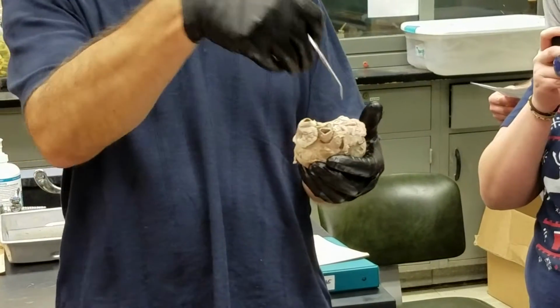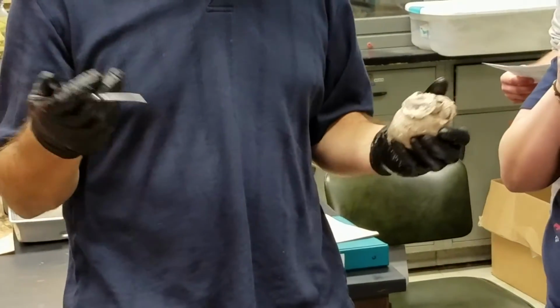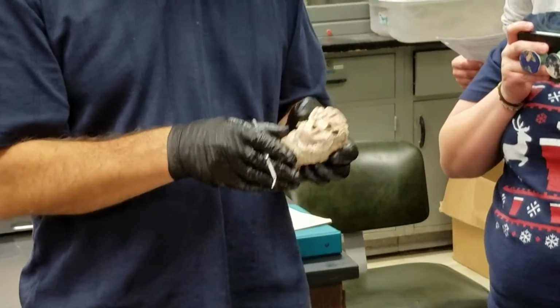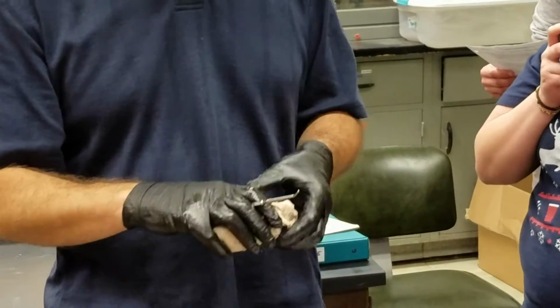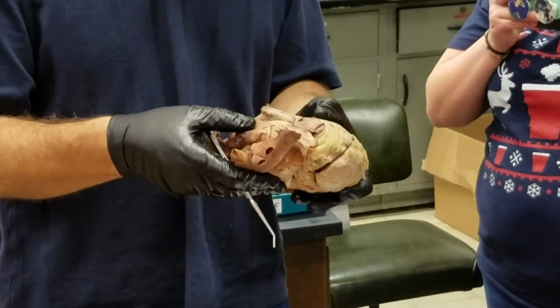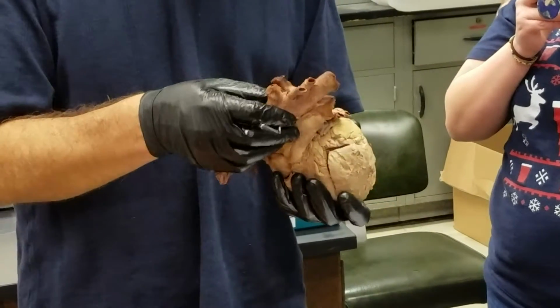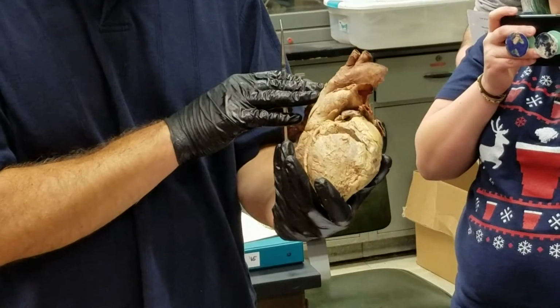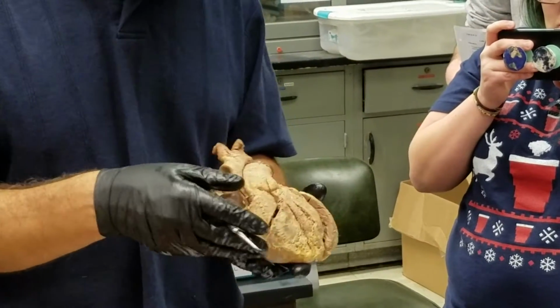Show you because it's just kind of deep in there. But that's the aortic semilunar valve. Okay. And that is pretty much it for the heart. Let me just show you the human heart here, just because it's cool to see. It's also getting a little bit oxidized, which is not so cool to see.